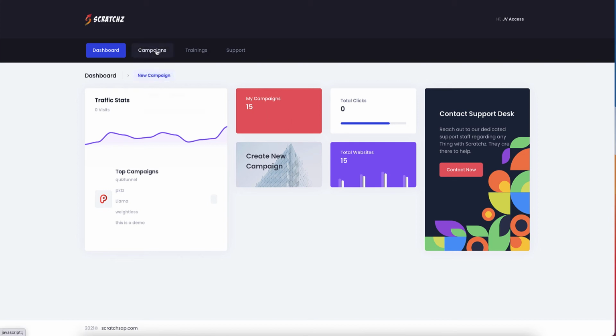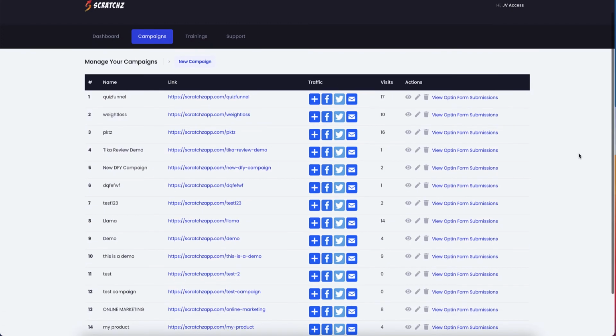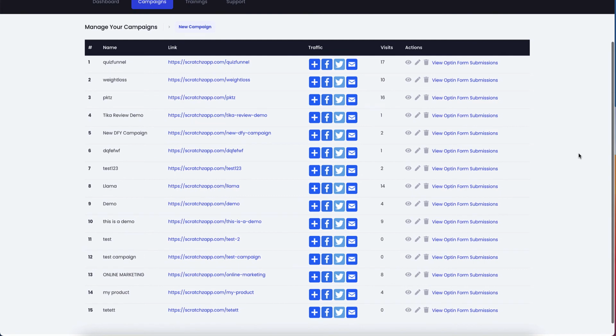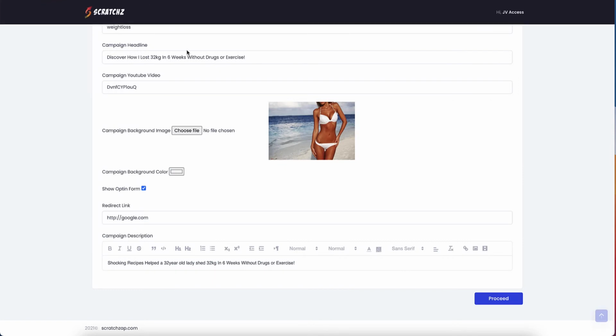So if we actually go and have a look at campaigns and go to manage campaigns, here's all the different 15 campaigns that you can have a look at. So we'll go and have a look at this one here, and all you need to do is click on that little pencil tool.